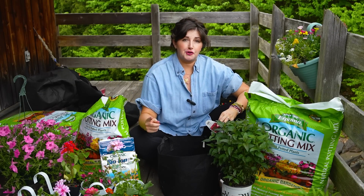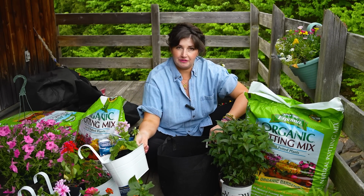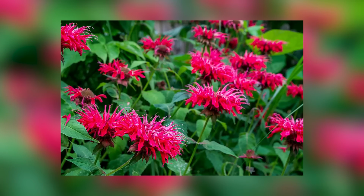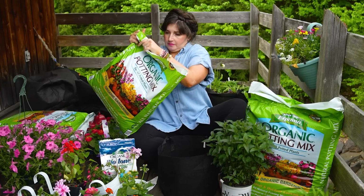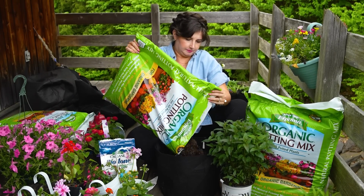All right, so I'm going to show you how I plant up a grow bag, and then I'll show you how I plant up one of these guys. So for the grow bag, we're going to put a bee balm in. This is a red bee balm. It's going to have really beautiful red flowers, which will attract the hummingbirds here. I'm going to start with some potting mix.